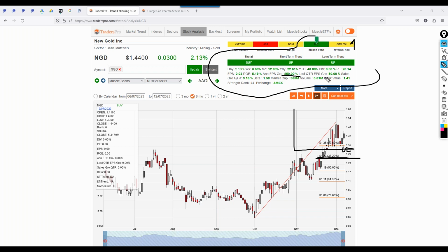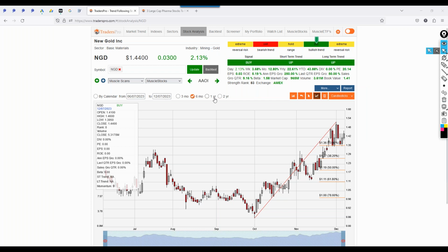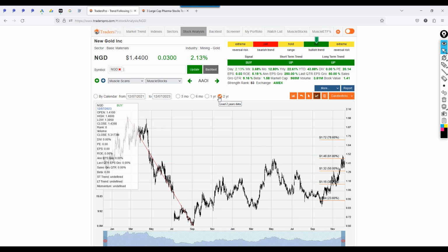You've got annual EPS up 250. You've got last quarter EPS up 50. You've got sales increasing. You actually have a positive ROE, which you don't see very often on gold stocks. NGD is relatively cheap in terms of price. Let's look at this over the last couple of years and see what it ultimately looks like. There could be a shot here in the shorter term up to this 170, 180 range, especially if gold continues to move higher. If gold breaks out of the range it's in now and gets up above that 2000 range, it could be off to the races for gold.